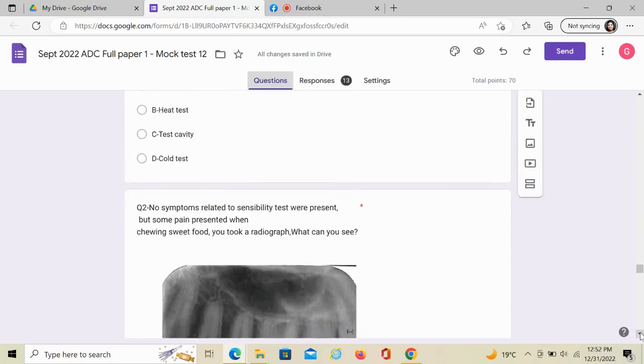No symptoms related to sensibility test were present. Meaning you did the sensibility test. So you see the second question gave you the answer of your first question. It means you had to do a pulp sensibility test, which can be only cold test as the gold standard. Then you may progress to other tests, but cold test is the gold test.